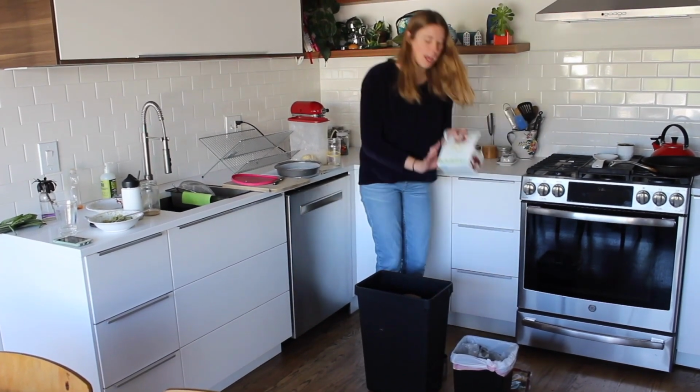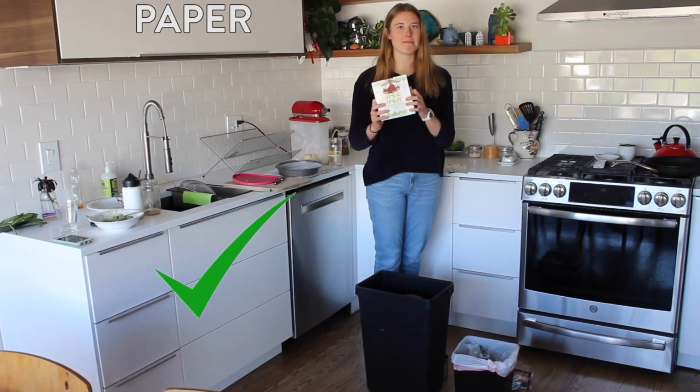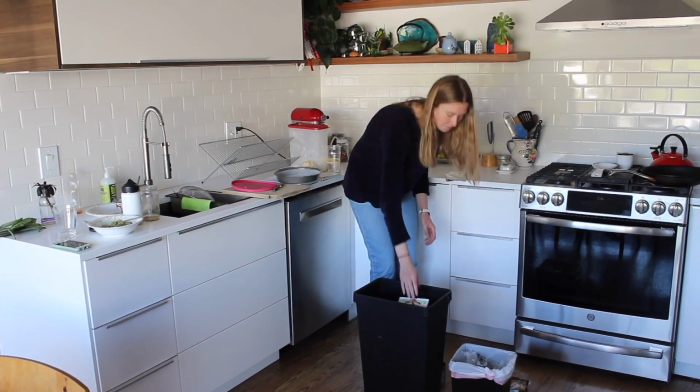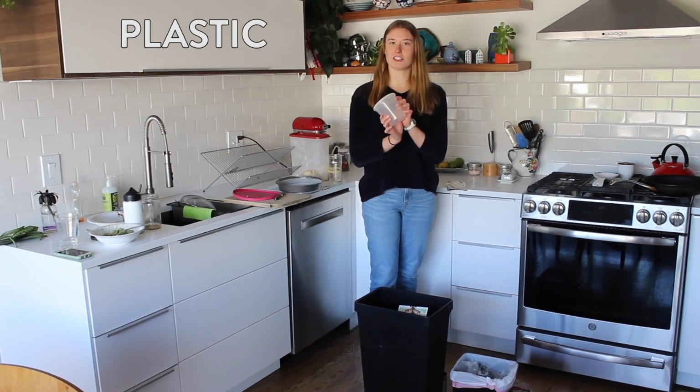Next up, we have this paper box. Can it be recycled? Yes, paper can be recycled a couple times. We're going to put that in the recycling as well. Next up, we have this plastic container. Plastic is a little tricky.